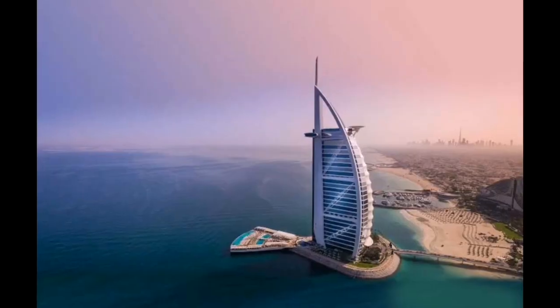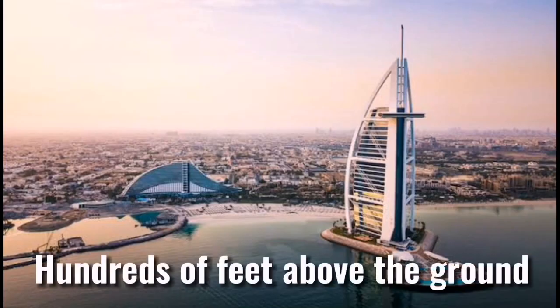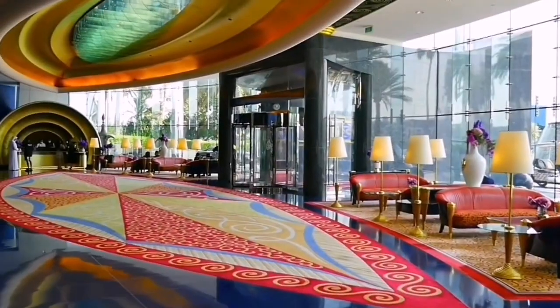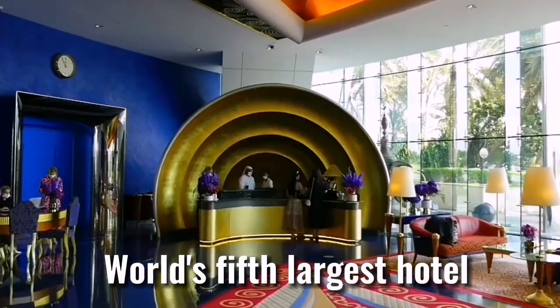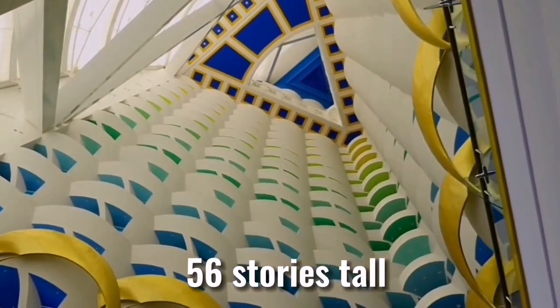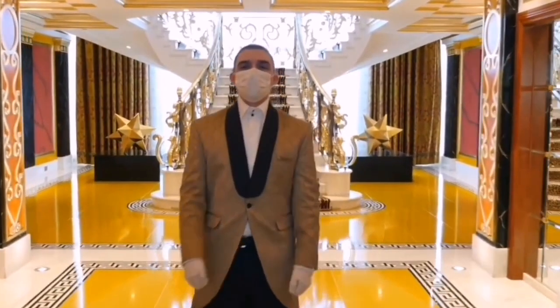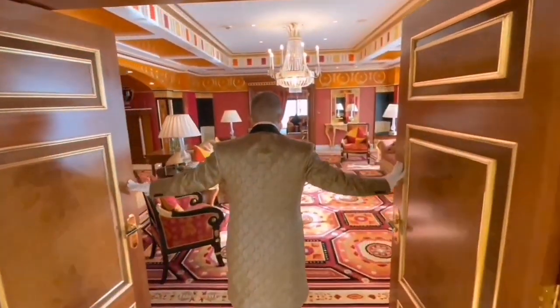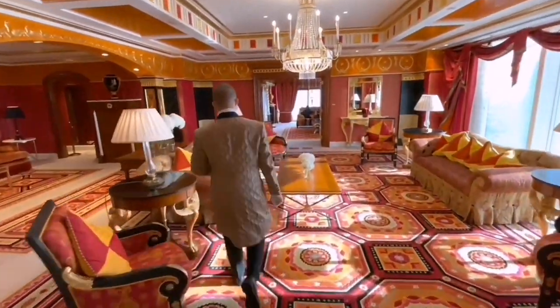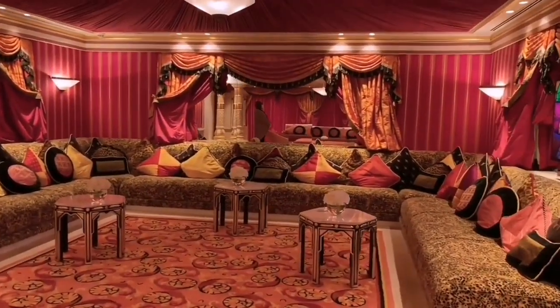The Burj Al Arab is a stunning 5-star hotel located hundreds of feet above the ground. Because of its unique shape, the Al Arab is the world's 5th largest hotel. The hotel is 56 stories tall. It is officially classified as a 5-star hotel, but some have given it the highest rating of 7 stars. This 7-star rating is up for debate because the Authority on Luxury Hotels has not come to an agreement. But, 7-star or not, this hotel is truly spectacular.